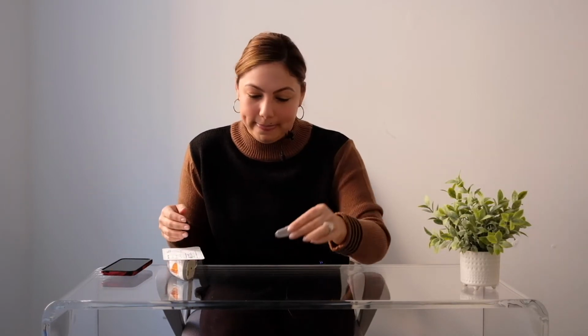Do not throw this piece out. I did it once. Insurance will cover it one time. This piece lasts a lot longer than these guys do, and you'll know when this is done. You'll get an alert on your phone or your monitor, whatever you're using. Don't throw it out.